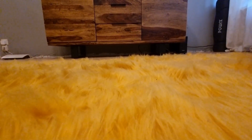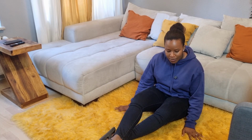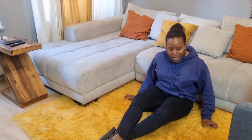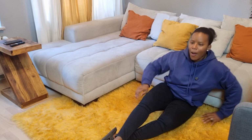In any case, I wanted to do the same thing here, have something really fluffy on the floor, but this is not working because this fluffy is no longer fluffing. It's now really squished up and trapping a lot of dirt, so it's super annoying. So if you have any recommendation for me, please put it in the comment section. I would really appreciate it. Anywho, back to the tour.